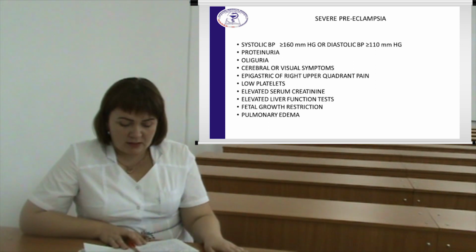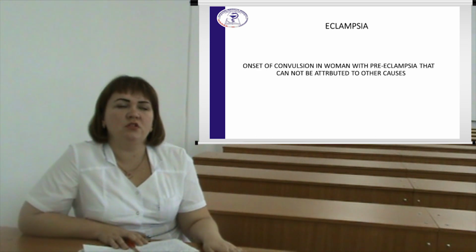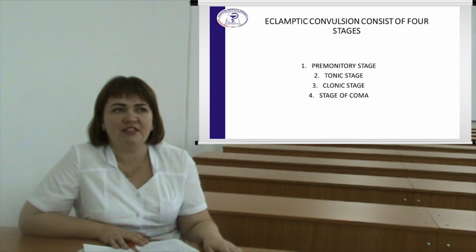Severe preeclampsia symptoms: systolic blood pressure 160 or diastolic blood pressure 110, proteinuria 300 milligrams a day, oliguria, cerebral or visual symptoms, epigastric or right upper quadrant pain, low platelets, elevated serum creatinine, elevated liver function tests, fetal growth restriction, pulmonary edema.